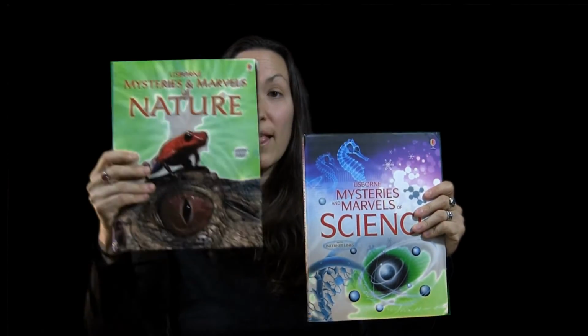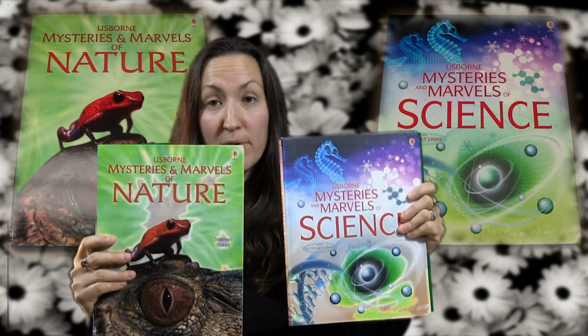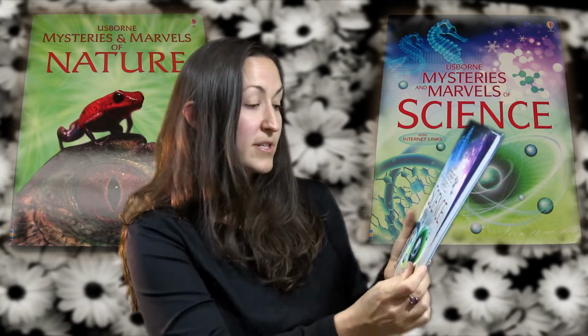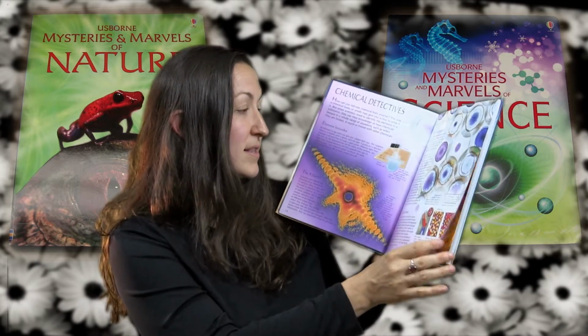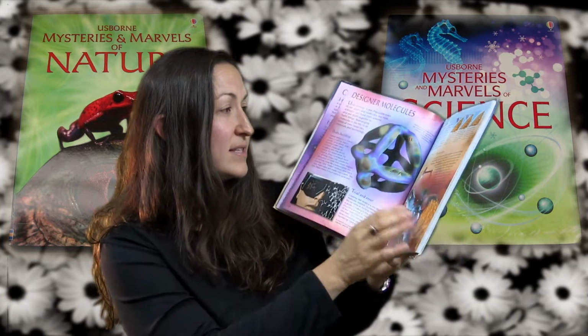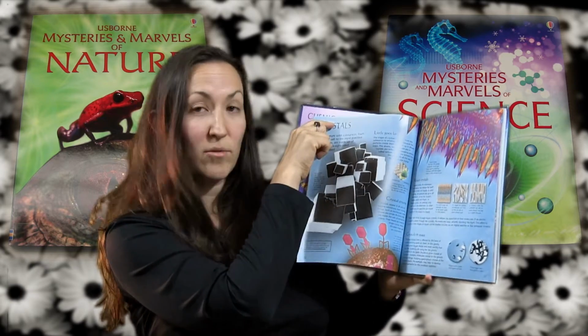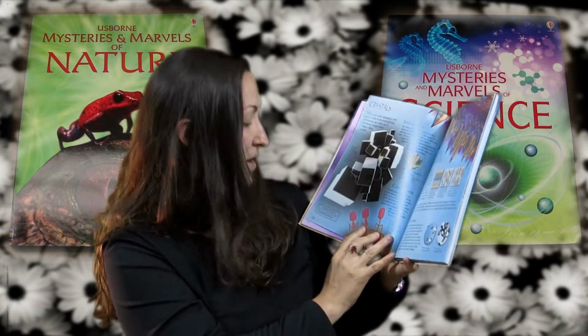All right, these are two of my favorites. My son would say this one is his favorite, Marvels and Mysteries of Science, but he loves them both. They are both internet linked also. They are so similar to the last one in the amazing photography, the engaging and detailed pictures, and the bite-sized chunks of information that really keep their attention. And the pictures are amazing.